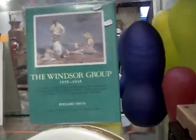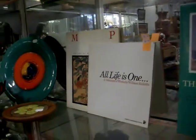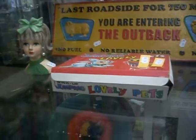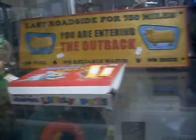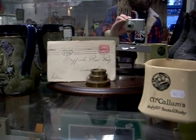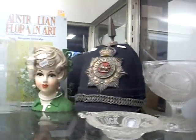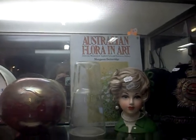Some more tins and packaging, The Windsor Group, which is a nice book, nine young Sydney artists who painted in Woolloomooloo, made 1935 to 1945, sort of like the birth of modern art in Sydney, give or take. There you go, a couple of other nice books, William Ricketts and Margaret Preston. Lovely big tobacco pipe, a couple of nice bits of enamelled ware, reproduction golden fleece, nice little box of Japanese tin toys, Josephine glass, this is nice, the Griffiths Brothers shop, little scales and ladder to go with them, lovely bits of Edwardian glass, pretty cool old Bobby's helmet or something, Australian Flora in Art, it's a lovely book over the back.